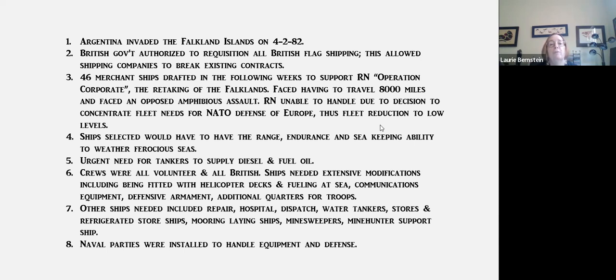46 merchant ships were drafted in the following weeks to support Operation Corporate and the retaking of the Falklands. They faced having to travel 8,000 miles and an opposed amphibious assault. The Royal Navy was unable to handle this alone due to the decision to concentrate the fleet on NATO defense off of Europe, and it had been reduced over the years. The fleet was at a very low level, so they needed whatever they could get that was seaworthy and had the endurance to take on the ferocious seas and the length of the journey.